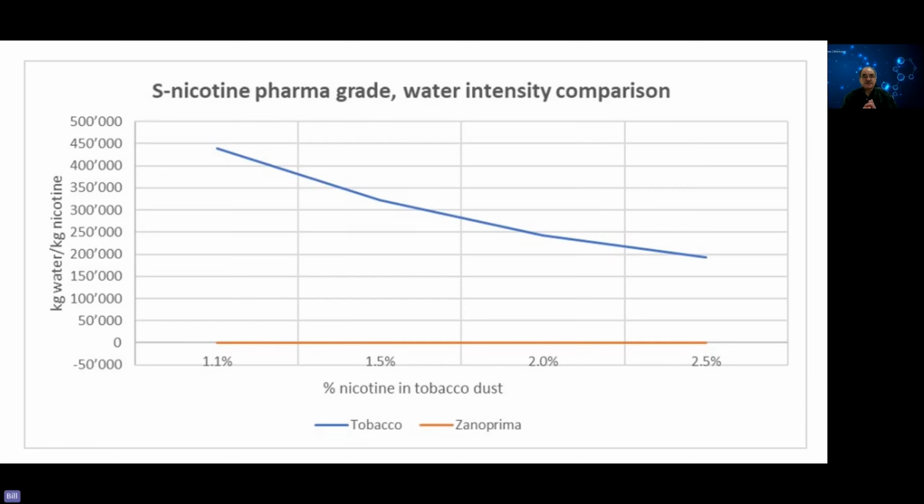The Zanoprima process, in fact, actually produces water in the manufacturing process, whereas there is a huge use of water in the growing of tobacco, whether it's for flue-cured or whether it's for air-cured extraction processes.